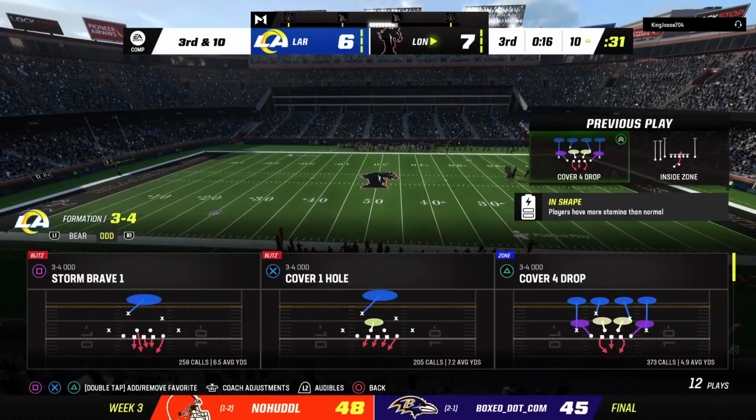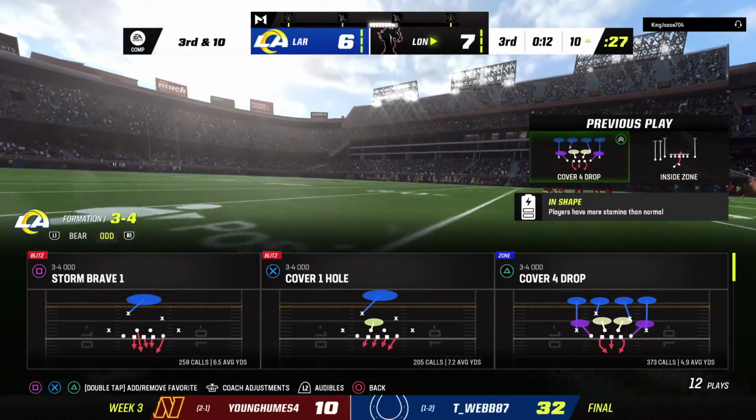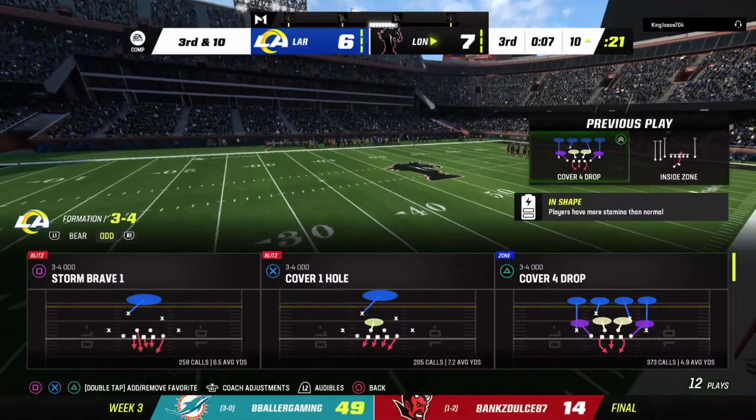Well, they've had success on the ground on this drive, and that makes the defense more likely to overcommit to stop the run as they did on that play. But keep in mind, it makes them susceptible to play-action passes as well.